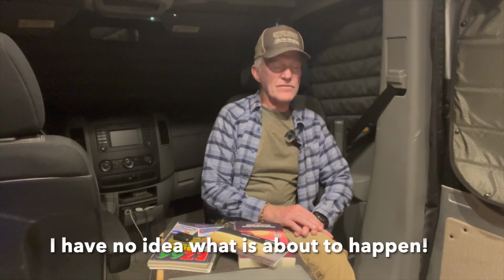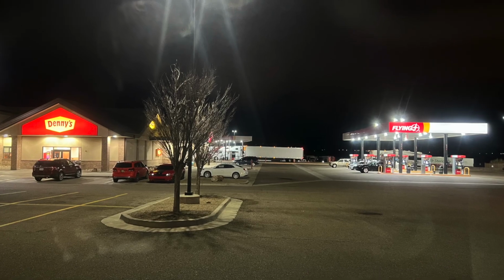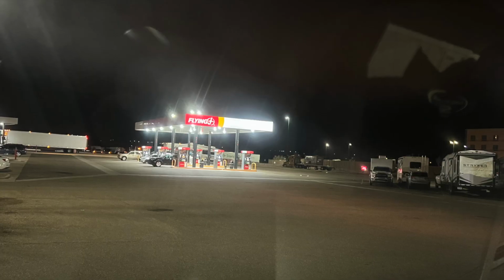So this morning I'm just going to get on the road, try to drive through Tucumcari while it's still dark, maybe see if the neon's on in the morning, and then we're going to get on the road. And I have no idea where I'm going to end up today, but we'll find out. Stay tuned.